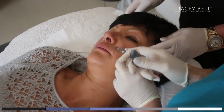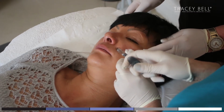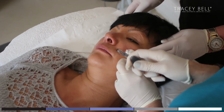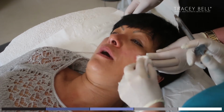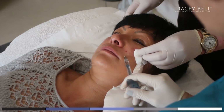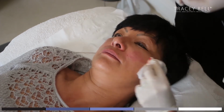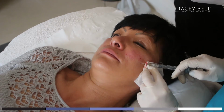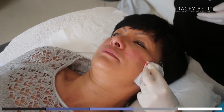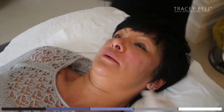down to bone, aspirate, injecting, 0.2. How are we feeling, Lisa? Fine. Okay. And again, Voluma. And Voluma, you know, if you can use Voluma in a lot of conditions, it's a brilliant, brilliant product to use. And again, here. Okay. How do you feel, Lisa? Fine. Okay, can I have a little bit of arnica?